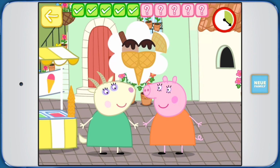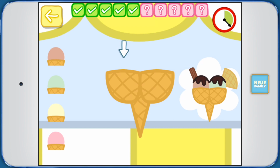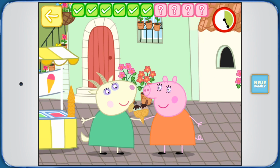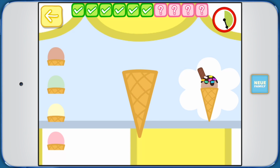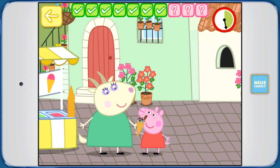Can you make 10 ice creams before the time runs out? Oh, let's hurry up. No, wrong one. This one. Oh, yeah. Touch the ice cream. That one. Some syrup, chocolate, biscuit, and a wafer. There's no biscuit. What a delicious ice cream. Can you make the same ice cream that you can see on the screen? Chocolate ice cream, chocolate syrup, sprinkle. There you go. What a delicious ice cream.